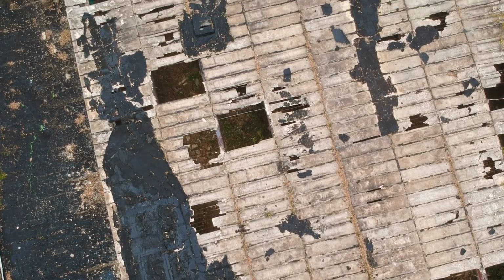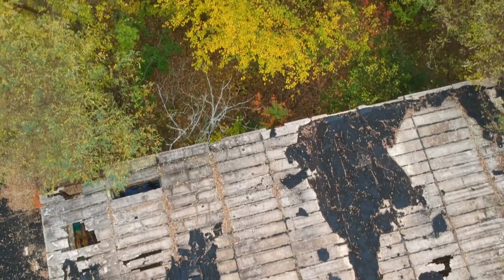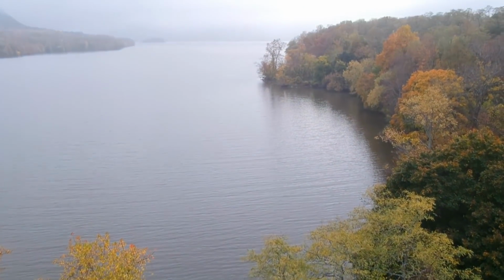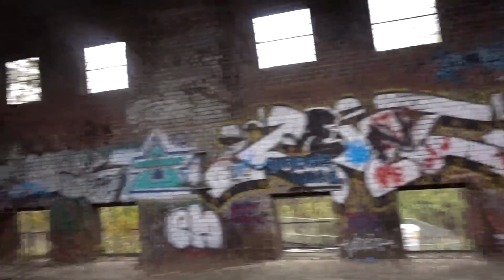Later, the land was sold to the state of New York in 1988. The owners of the land sold it for far less than developers offered. They wanted it to become a park. You guys, it is beautiful up here.